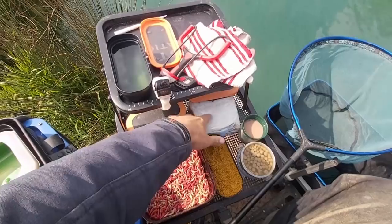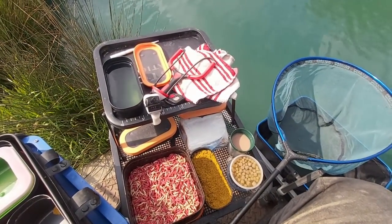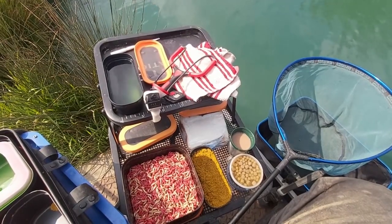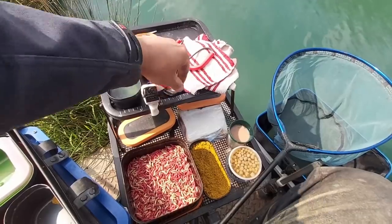Today's secret bait is bread. And we've been catching dobbin for the first hour here, so that's something I'm going to try, see if I can sneak a few fish out while everyone else is struggling, because it has been a struggle up here, no denying it.